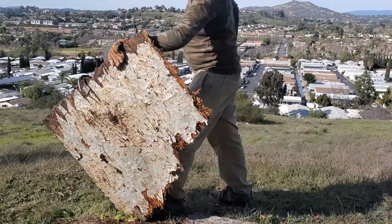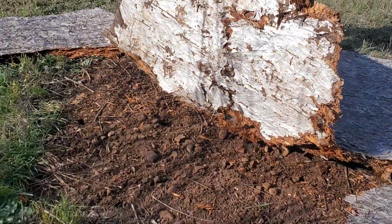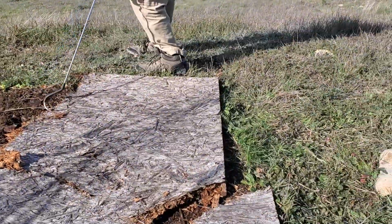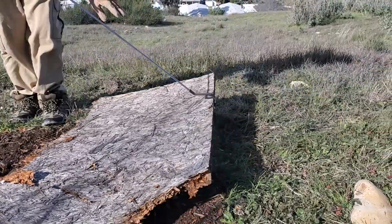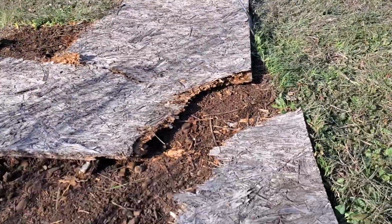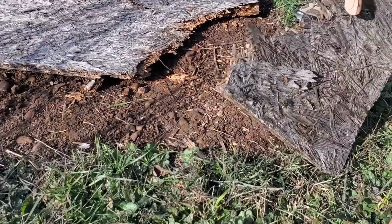All right, we're in kind of a populated area here. Of course, everywhere is populated in Southern California. Ian's doing the flipping. Hey, can you spin it? There you go. Nothing. This little piece here. It was a good looking board. We'll put it all back the way it was, of course.